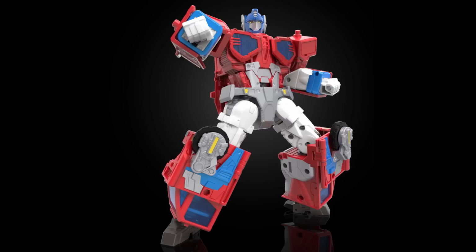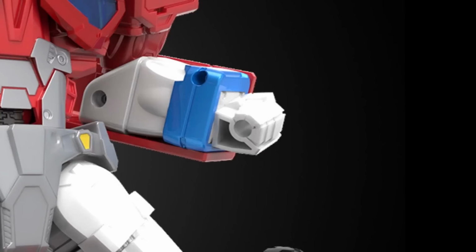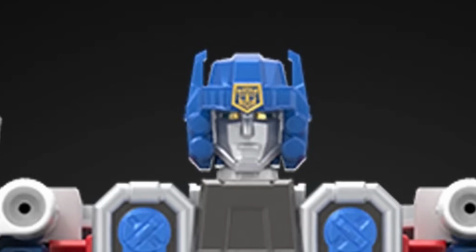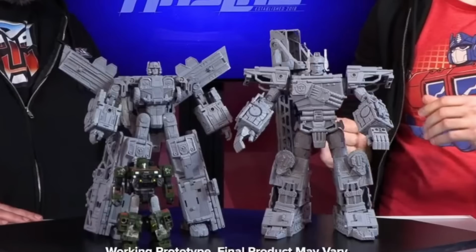And the first thing that I will say about this toy is, I don't know, there's something about the way that it looks that feels kind of cheap to me. Maybe it's the sculpting, maybe it's the hollow cutouts in the hands, maybe it's the joints clearly only having 90-degree bends, maybe it's the head on Ultra Magnus looking nothing like the character, but something is making me squint.